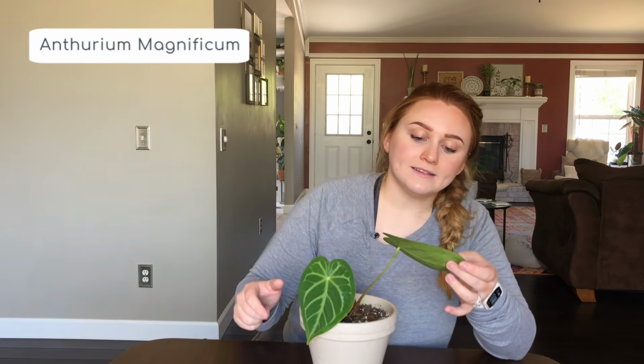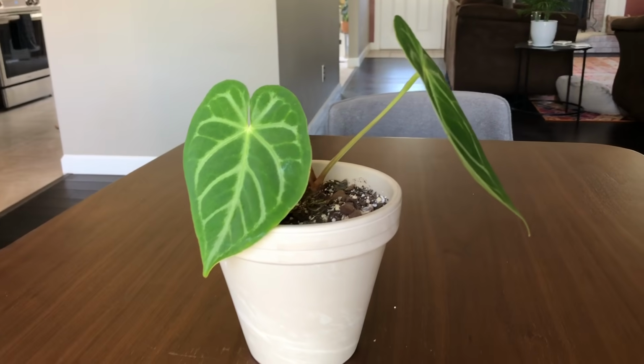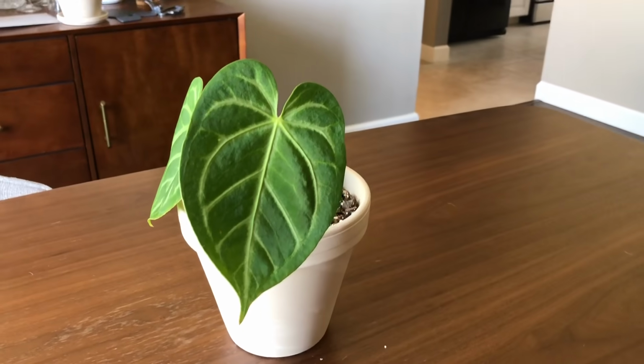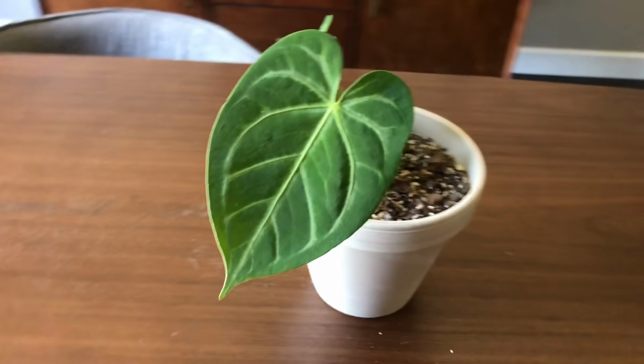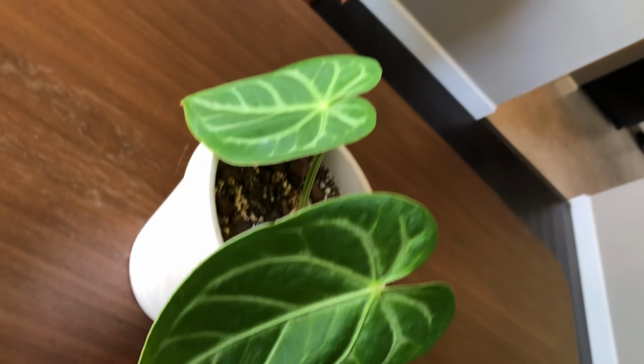happen. All right, this one is an Anthurium Magnificum, and I love this. This one is another one that did not really have to transition. It had 2 leaves when I got it, and it still has 2 leaves. And it looks like it's gonna be pushing one, maybe not super soon, but you can definitely see it in there. And I'm very, very excited for this one.